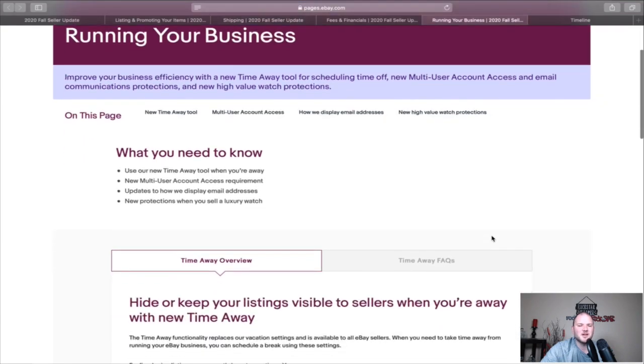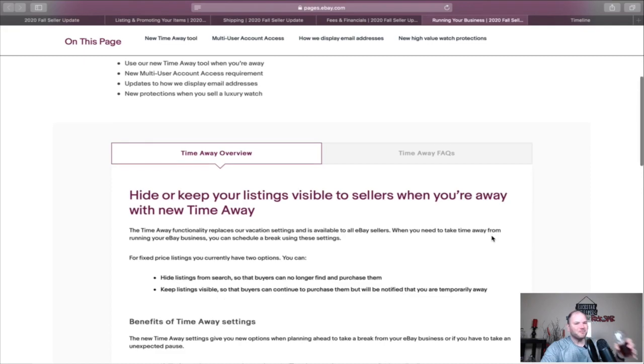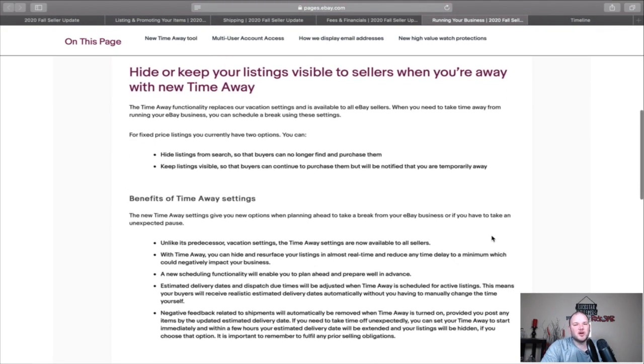Okay, running your business. Use our new time away tool when you're away. This is the one we've all been waiting for. New multi-user account access requirement, update to how we display emails, and new protections when you do sell one of those luxury watches. Okay, so hide or keep your listings visible to buyers when you're away with new time away. The new time away functionality replaces our vacation setting and is available to all eBay sellers. When you need to take time away from running your eBay business, you can schedule a break using these settings.